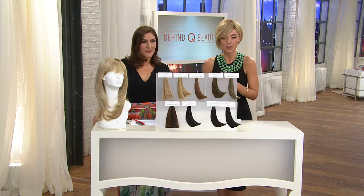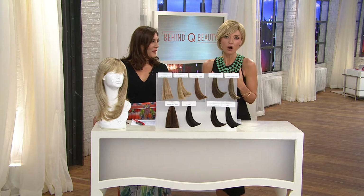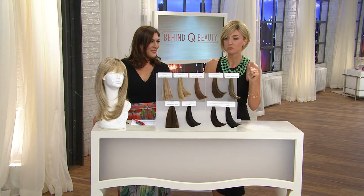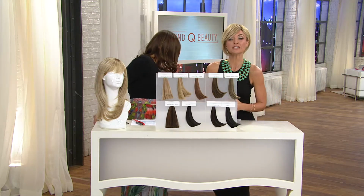But she herself is a sought-after celebrity hairstylist, an expert on extensions, wigs, how to wear them, how to style them. Couldn't be any easier though when we talk about Hairdo, right? Oh, absolutely. All right, we're gonna start with the longest offering from Hairdo. This is the Long Layers Wig.